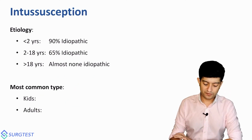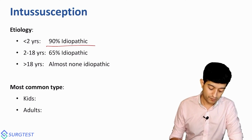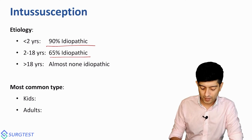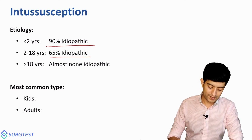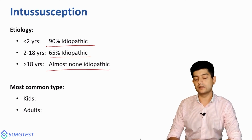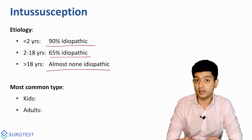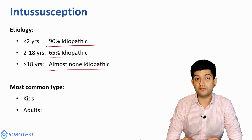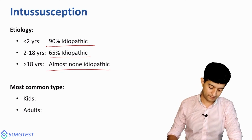When you're less than 2 years of age, more than 90% of intussusceptions are idiopathic. Between 2 and 18 years, 65% are idiopathic. Most of these kids are less than 10 years of age. Greater than 18 years, almost none of these intussusceptions will be idiopathic. In fact, an intussusception in an adult is considered to be a big cause for worry, whereas they are considered to be fairly normal in very small kids.